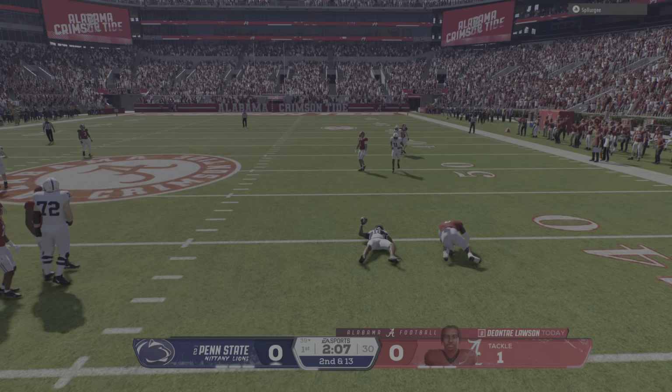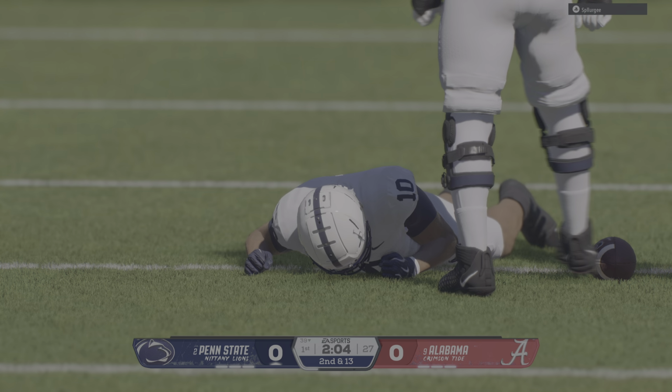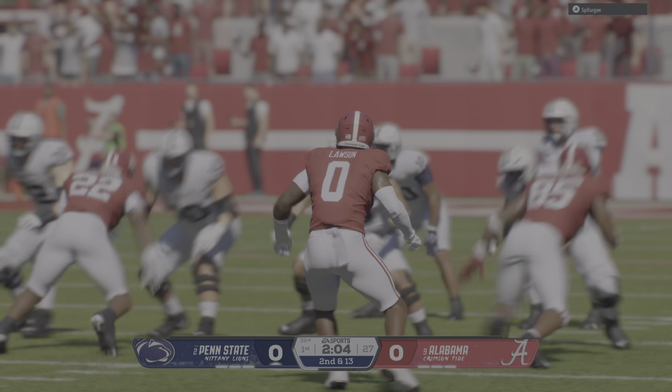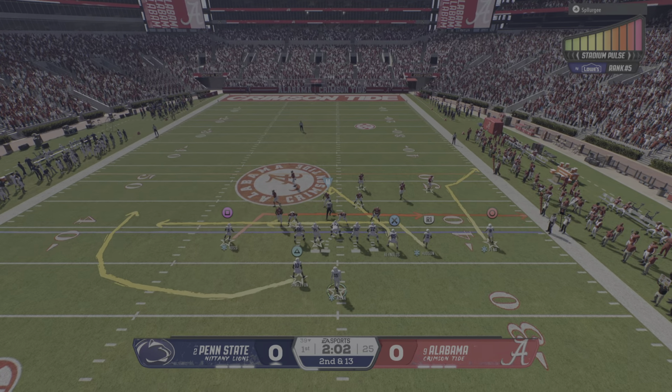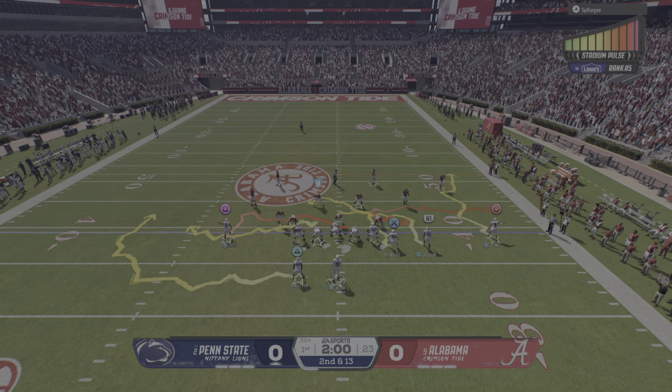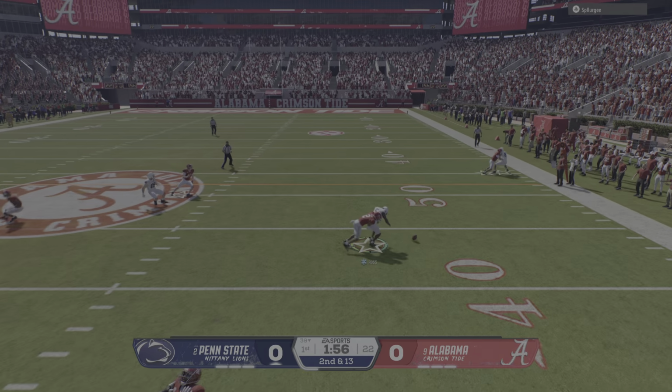Grabbed behind the line, it's Singleton. He's brought down, but he went backwards after that completion, not the way they had it drawn up. You know, you got to be careful as a QB throwing to your running back in man coverage. If there's a linebacker draped all over him, then that ball's not going anywhere. And you just saw it right there. Better play by the defense.